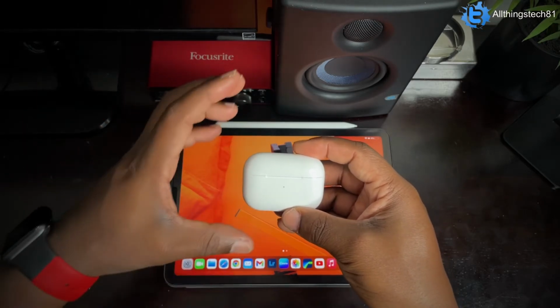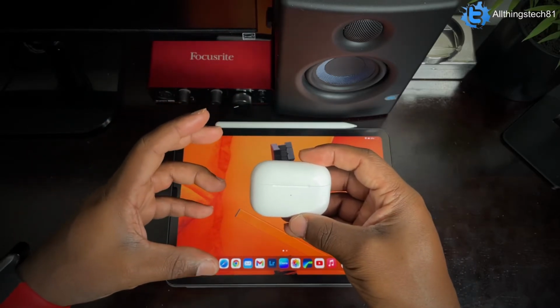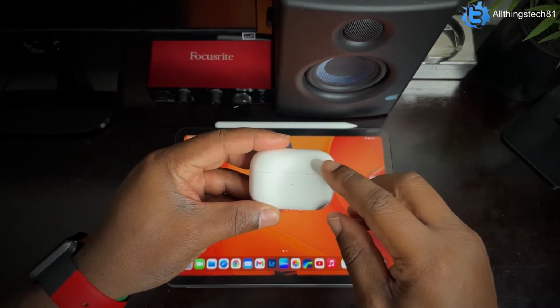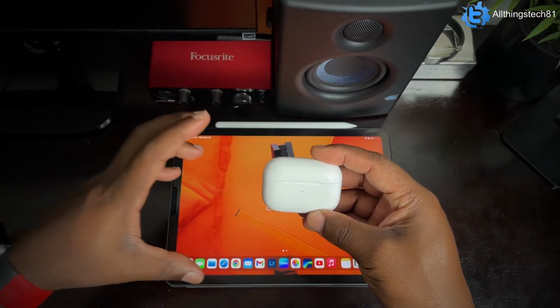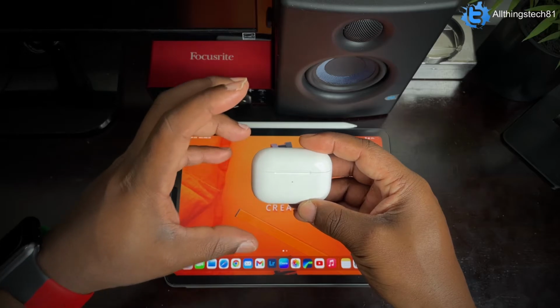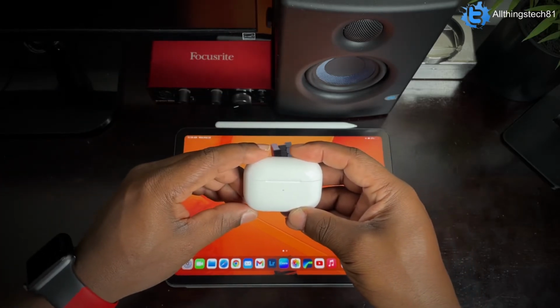Now, keep in mind, you don't have to get AirPod Pros. You don't have to get any AirPods. You can get any type of earbud, but I just suggest you grab these just because I know they're going to be on sale. But even if you don't get these and you just go with something different, try your best to get you some type of a dedicated earbud or headphone to go alongside with your iPad.